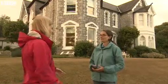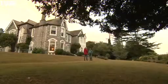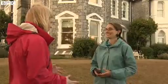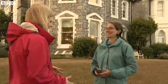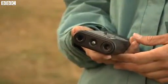So if we come back to the bats that we're looking for tonight, it's around about 8:30, the sun's going to go down in about 25 minutes, and we're going to be using, you have in your hand a bat detector. So how does this work? How is this going to help us find bats?